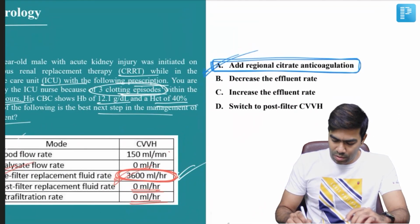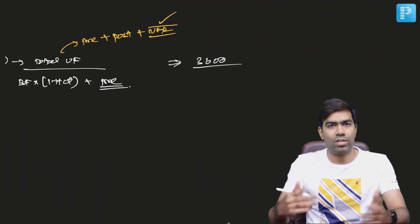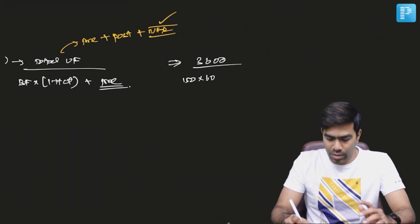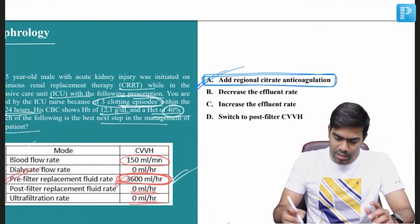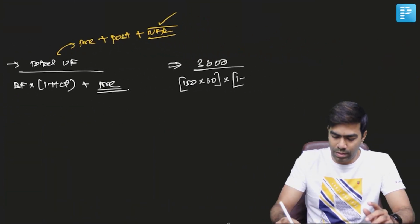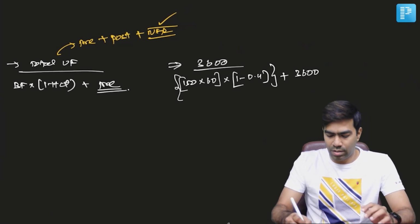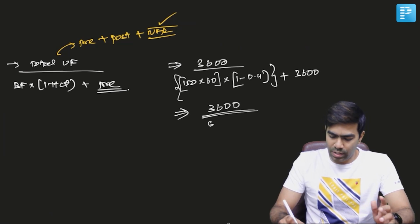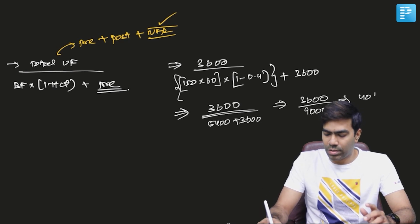And what is the blood flow? The blood flow is 150 mL per minute. So it should be calculated in hours as well, because the units should be the same in the numerator as well as the denominator. So I can say 150 multiplied by 60 mL per hour, multiplied by 1 minus hematocrit. Here the hematocrit is 40%. So 1 minus 0.4, plus your pre-filter replacement, that is 3600. So the formula will be 3600 divided by 5400 plus 3600. So it will be 3600 divided by around 9000. So you will get a value of 40%. That's what you're going to get.